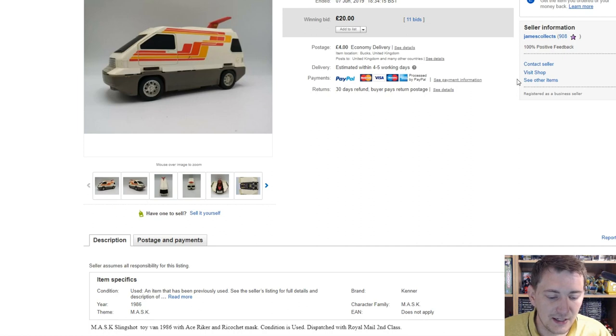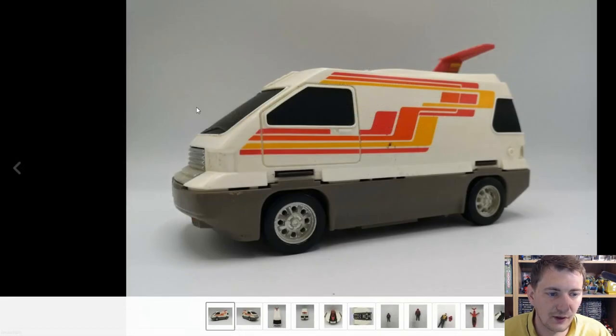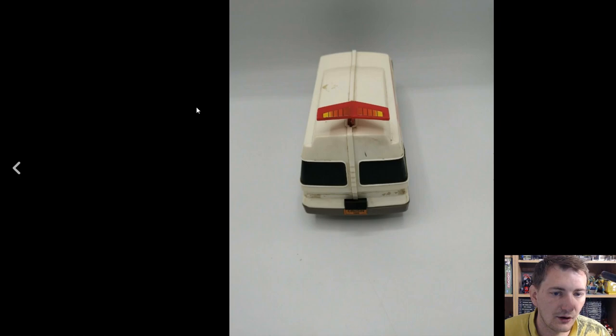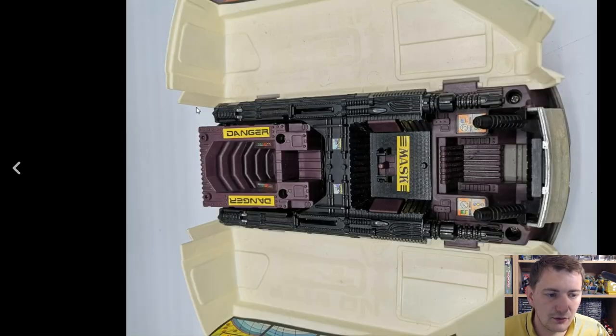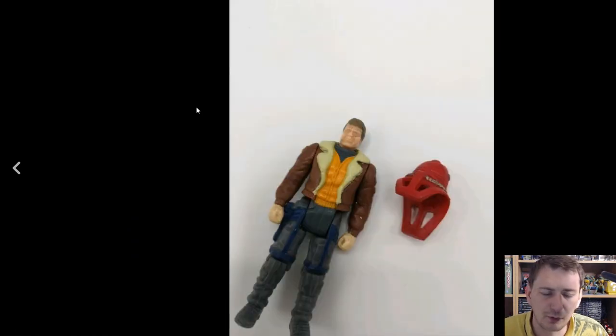Next up is the Rhino, I think. No, Slingshot. So it's just a little RV. And then inside the RV... Oh, you're joking. There we go. I thought the other pictures weren't there for a second. Inside the RV is a little attack helicopter, which pops out. I am sure... There we go. My keyboard's playing up. I thought I took more pictures than that.